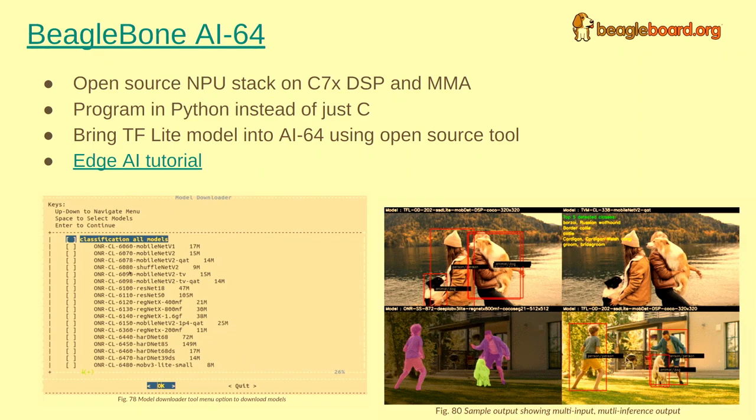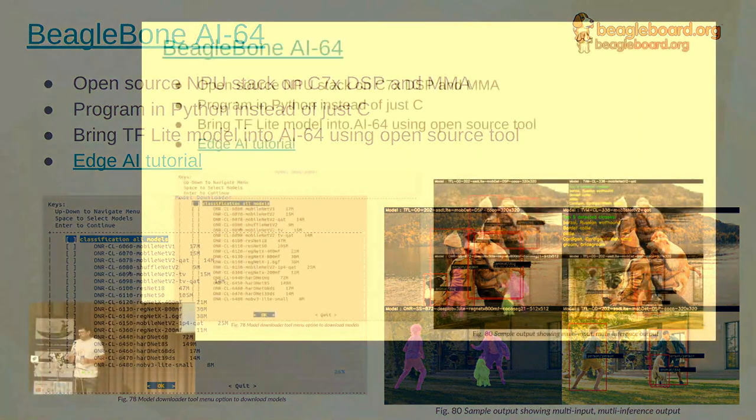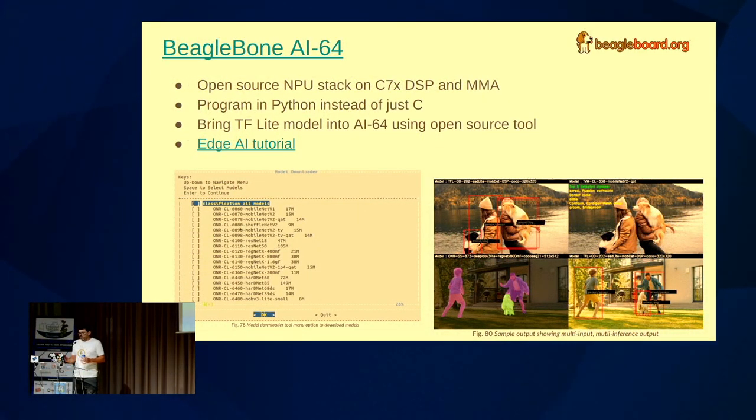It's also in contrast to the previous one, which was not quite so open in terms of the NPU stack. Also, we've made it pretty easy to use Python if you don't want to use C. And it's much easier now to bring in your own models. If you have a TensorFlow Lite model, you can bring that in with open source tools. In the past, you had to use a proprietary TI tool, but that's all over with. They also make it really easy to select existing models. And we have a nice tutorial, which I think one of our former GSOC students wrote, that goes through the different things you can do with the AI models.